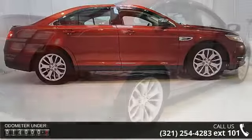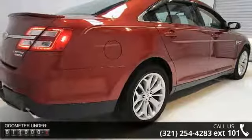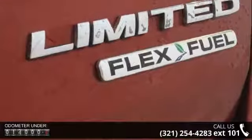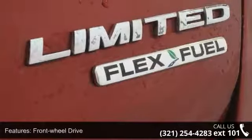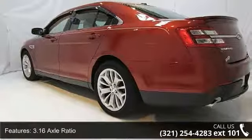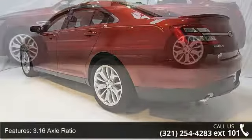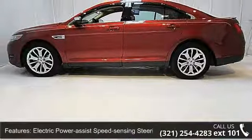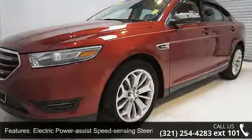Some of the top features included with this vehicle are front-wheel drive, 3.16 axle ratio, front and rear anti-roll bars, electric power assist speed sensing steering, brake actuated limited slip differential, aluminum spare wheel, clear coat paint, chrome side windows trim and black front windshield trim, light tinted glass and fully galvanized steel panels.